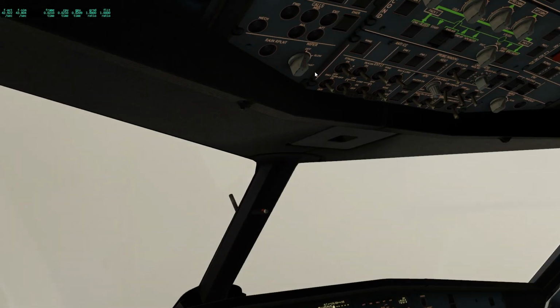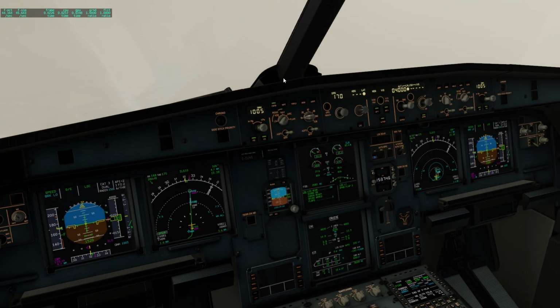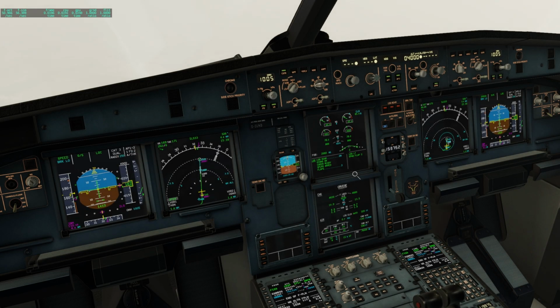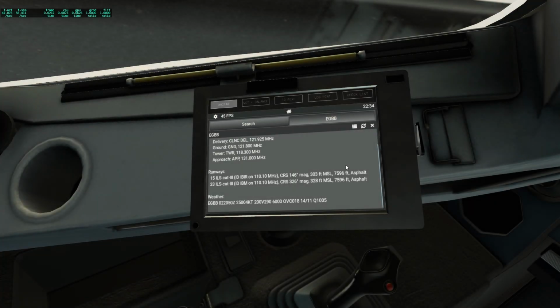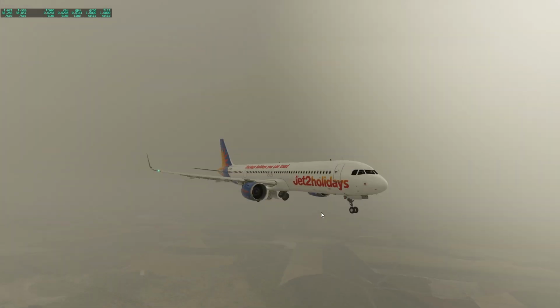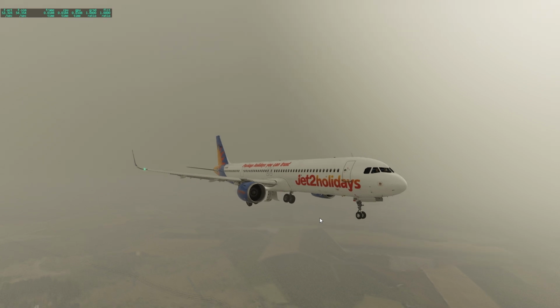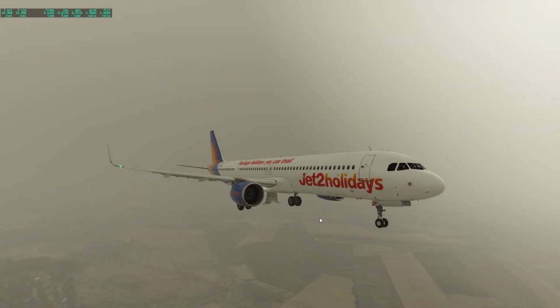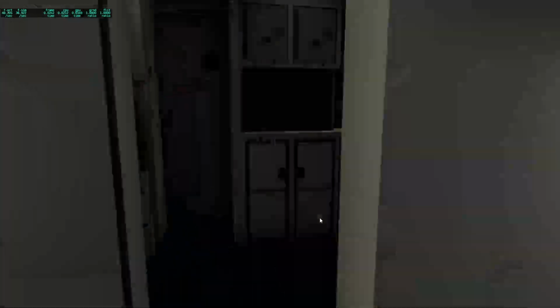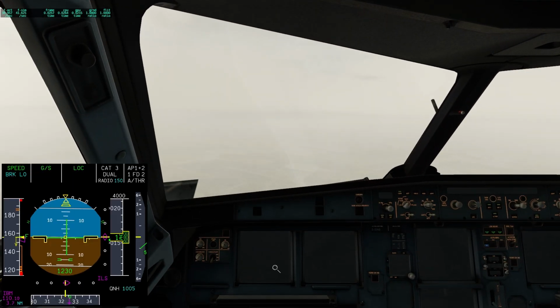Cabin checked. 4 miles, gear down. Push the speed in. Watch the gear go down. Oh, what have I just done there? Oh dear.